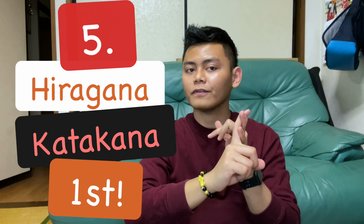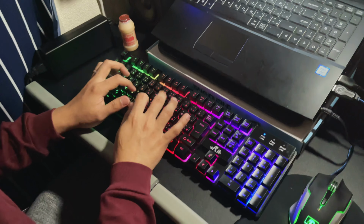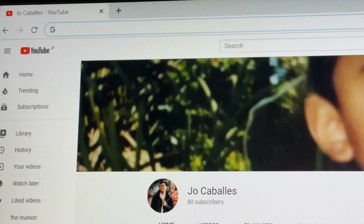So number 5 is learn hiragana and katakana first. This is the first thing you need to do. How can you start studying all of it if you cannot read it? Joe, I can study it in English characters. Do I really need to start with hiragana and katakana? Well, my answer is yes, a big yes, a strong yes.